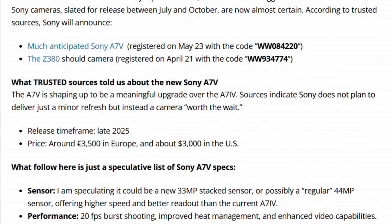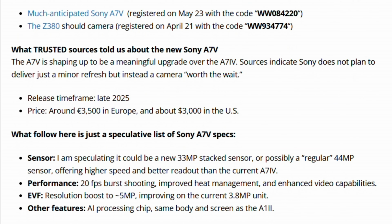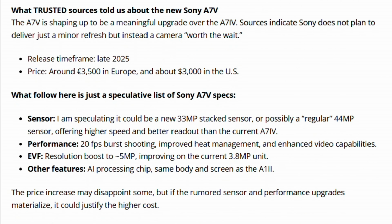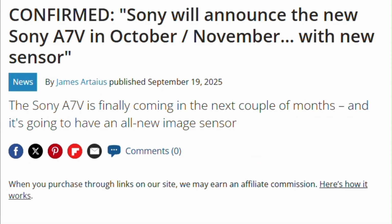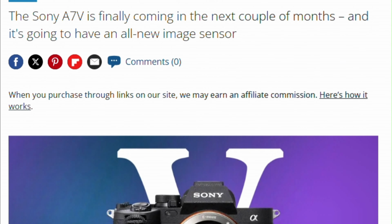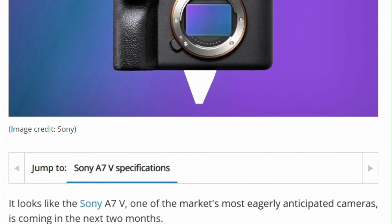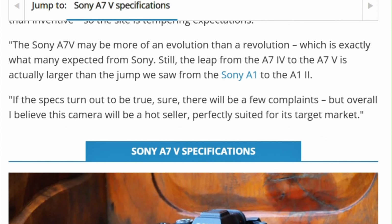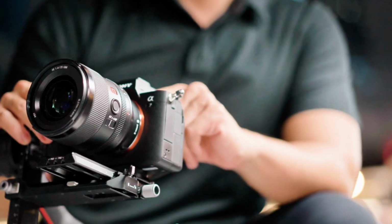But here's what's really interesting from a market perspective. The A7V could potentially cannibalize sales of Sony's own higher-end cameras. With these specifications, many photographers might question whether they really need to spend extra on the A7R5 or even the A1. Sony is essentially betting that expanding the market with better value will generate more revenue than protecting their premium segments. The timing of this release is also strategic.